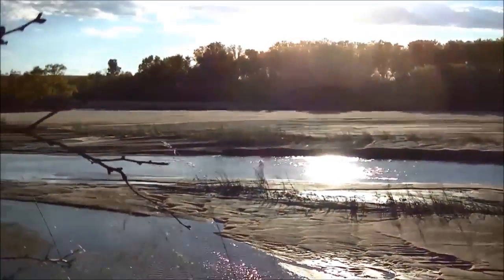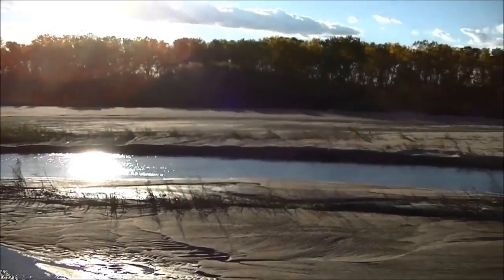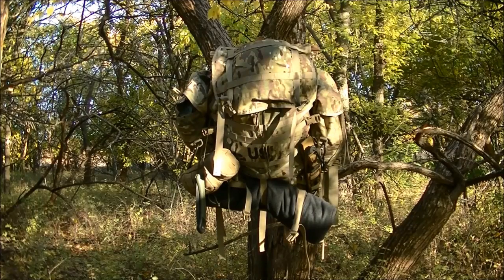River's up. Hopefully we can have just as much fun this weekend as we do every other weekend. And of course, the first order of business is we're going to be setting up camp. It is probably about 6 o'clock. Sun's going to be going down here in a few hours, so try to get it set up as quickly as we can, get a little bit of firewood so we can get some food in our stomachs.